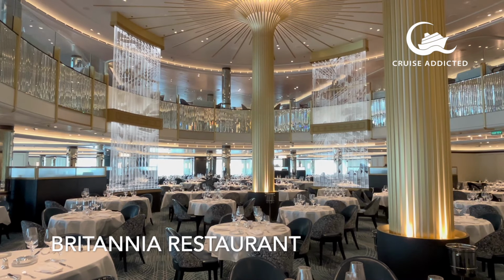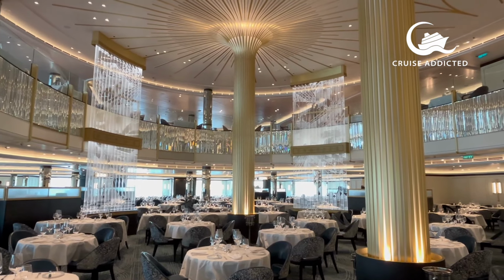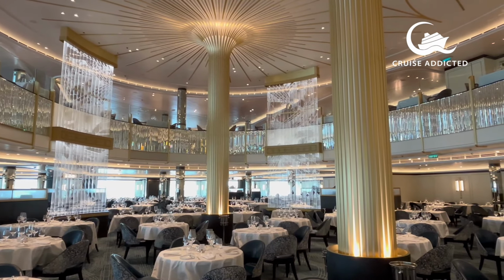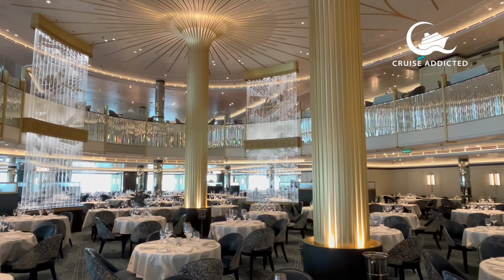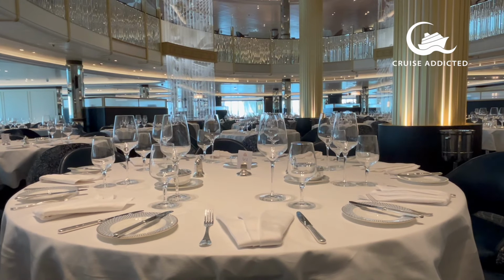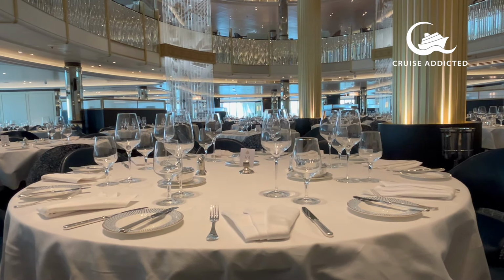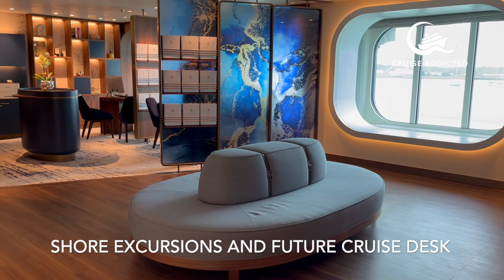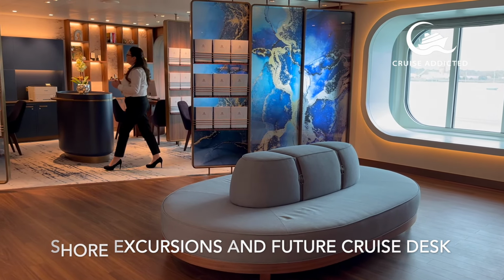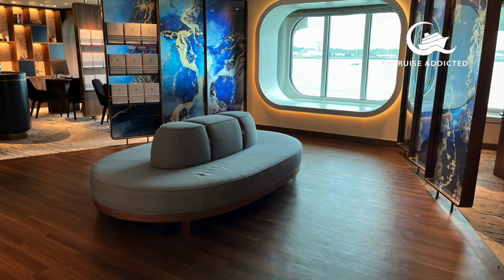So here we have the Britannia restaurant, situated over 2 decks, and this is the main dining room on board Queen Anne. And then lastly on deck 2, you have the shore excursion desk and the future cruise desk. So if you fancy taking a trip ashore or even booking another holiday, then this is the place to be.